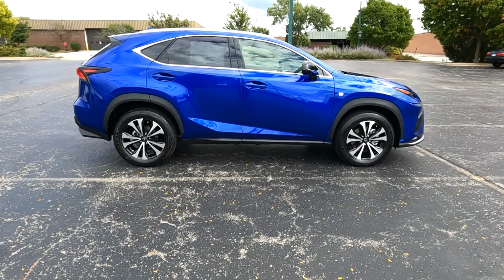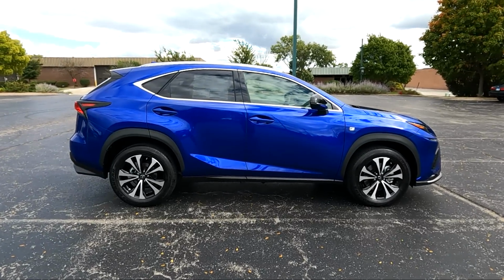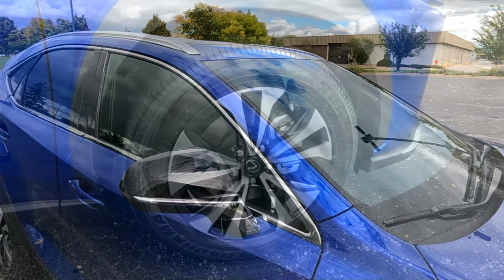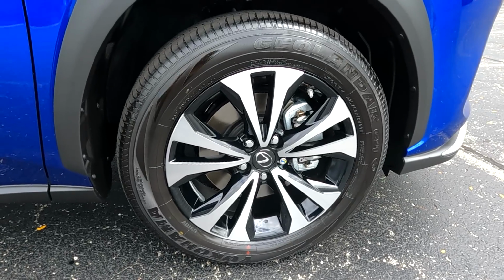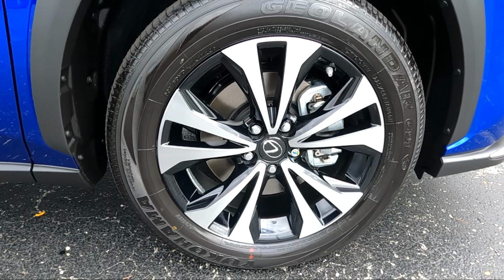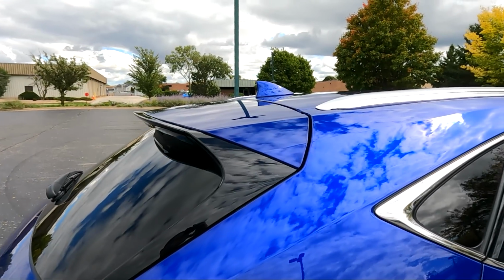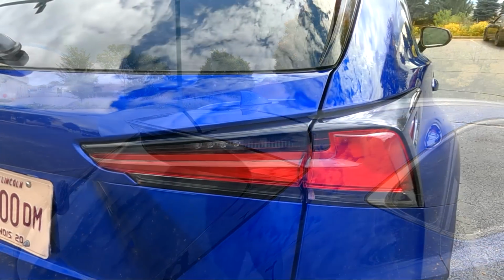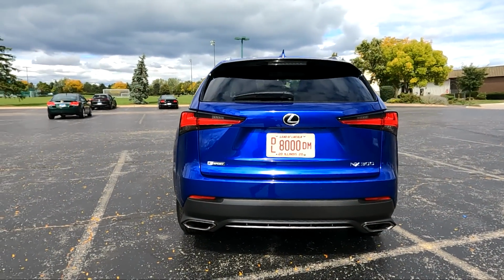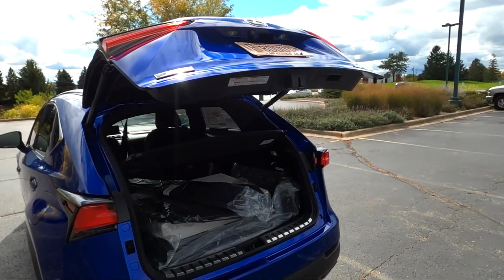The side profile of the NX is also very sleek with great use of chrome/aluminum around the windows and the roof rails. The power folding mirrors are painted black on this F Sport, and the 18-inch wheels are also F Sport specific. What you don't see behind the wheels is the Sport Tune suspension that is exclusive for the F Sport. The back of the NX 300 features a shark fin antenna, spoiler, LED taillights with black inserts, and dual chrome exhaust finishers on the bottom. The tailgate is powered and hands-free feature is optional.